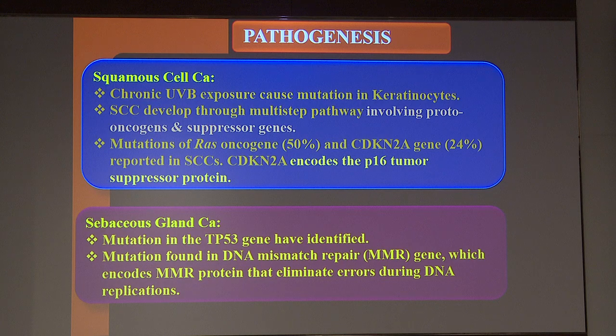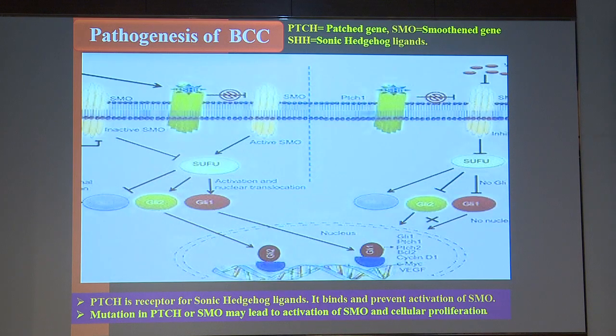In the pathogenesis of eyelid malignancy, in squamous cell carcinoma, chronic UVA exposure involves proto-oncogenes and suppressor genes. Mutation of the RAS oncogene is seen in 50% of cases and the CDKN2A gene in 24%, which encodes the P16 tumor suppressor protein. In sebaceous gland carcinoma, mutation is seen in the P53 gene, and mutation also involves the DNA mismatch repair gene, which encodes the MMR protein that is responsible for elimination of errors during DNA replication.